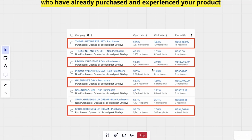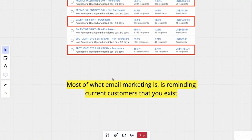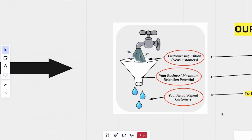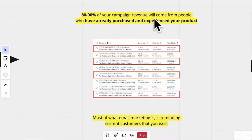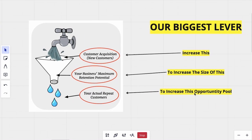The only thing that helps them get across the line is typically if you do some sort of big promotion where they can finally say, okay, there's the value for money there. So a lot of the email marketing is just reminding current customers that you exist. Now, once again, how can we help improve the potential of this? Well, we do that using our biggest lever. So what we need to increase is the new customer acquisition.